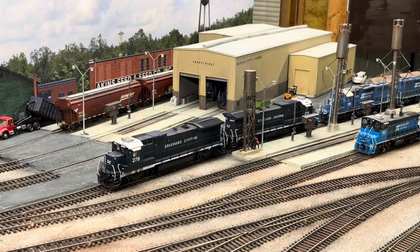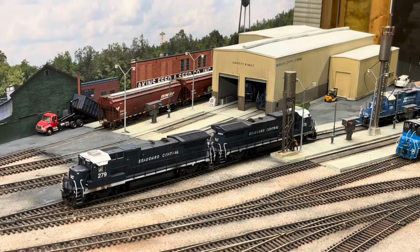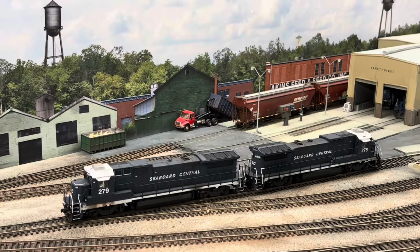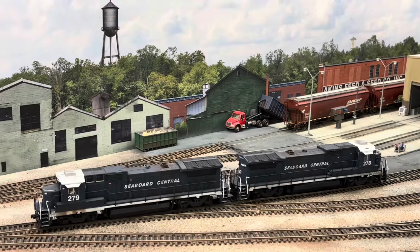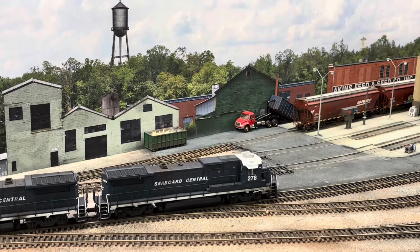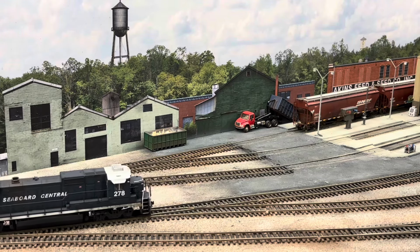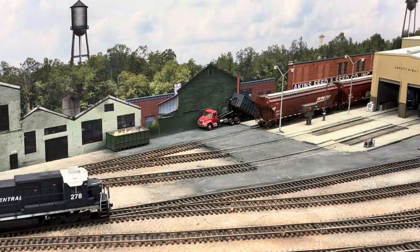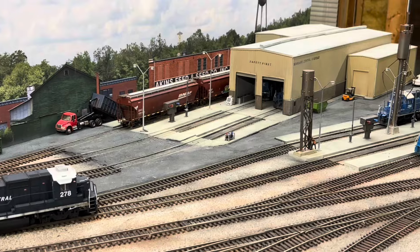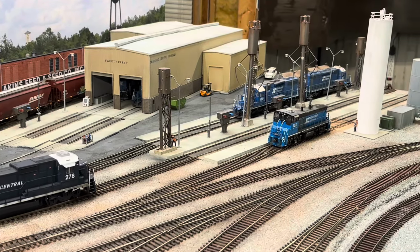Right now I'm doing a little bit of engine hustling over at the engine terminal. These two Dash 8s just came off their monthly inspection, and they're going over to the ready tracks. And you just saw me put the 2004 and the 151 inside the shop. They're going to be out of service for the month of July.